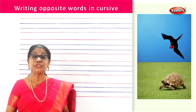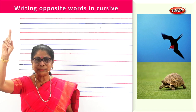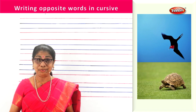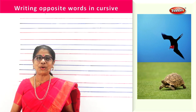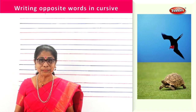Where do you see the little turtle move? Down there. Opposite. Down. D-O-W-N, down. The fan is up on the ceiling. The baby is crawling down on the floor. Up, down. Opposite of up, down.